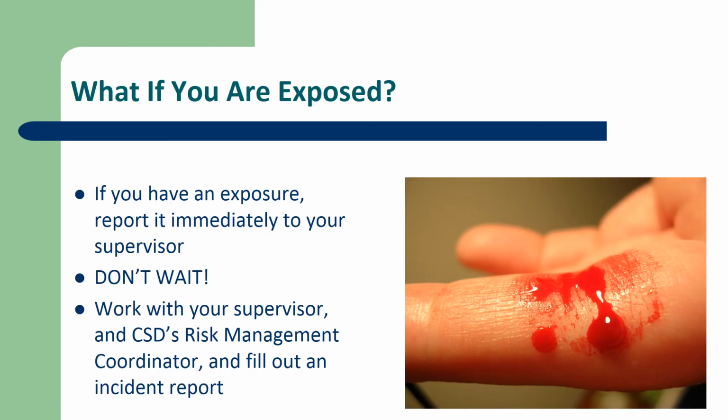What do you do if you're exposed? Report it immediately to your supervisor. Don't wait. Work with your supervisor and Canyon School District's Risk Management Coordinator, filling out an incident report form.